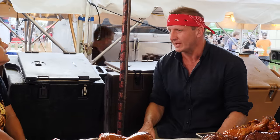A lot of people try to do cheese curds. Don't do that. Do your own thing or find a way to add cheese curds to your existing food. You have corn dogs? Add cheese curds. Corn on the cob? Cheese curds. Everything could use a little bit more cheese curds.